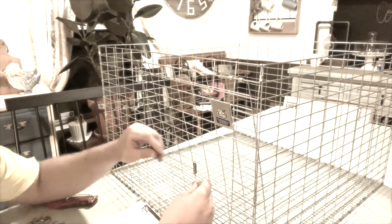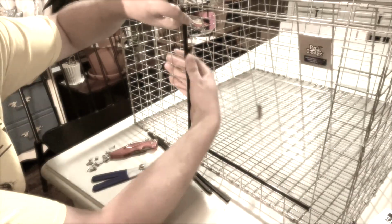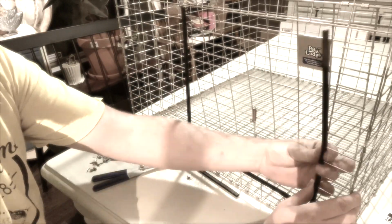I still need to do the math, but from what I've seen, rolls of wire can get pretty expensive if you're wanting to build a lot of cages. So I'm excited about these cages. And then I added wheels to them so they're easily moved around for cleaning purposes, because the rabbits, no matter what you do, they're gonna pee outside that cage. We still have some more modifications we want to do to help prevent as much pee from getting out of the cages, but that's another day.